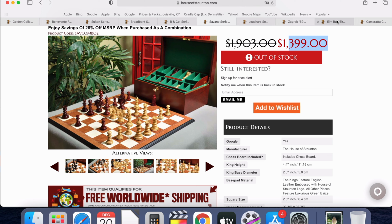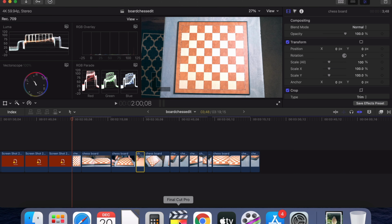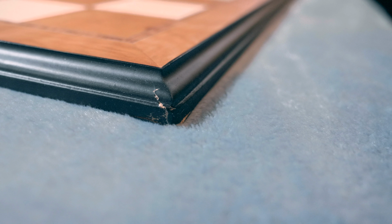So it's a nice board. I ended up getting the same board, but I wasn't prepared to pay $400 for it. Instead, I ended up getting it on Amazon used, and the person said it was like new condition, absolutely mint. When it arrived, as you can see right over here, on one corner it was a little bit busted up, and on the other corner it was a little bit busted up.